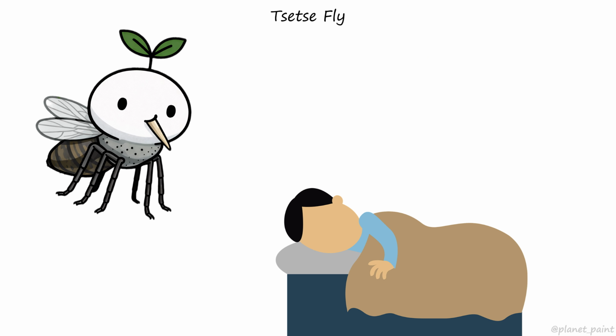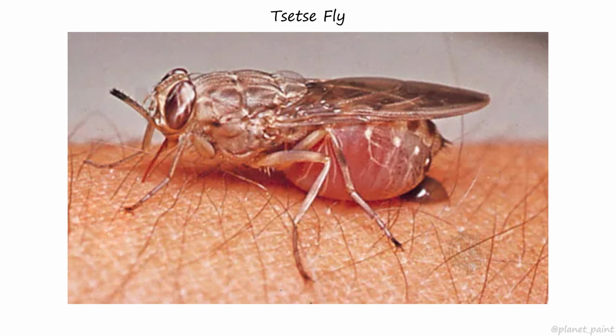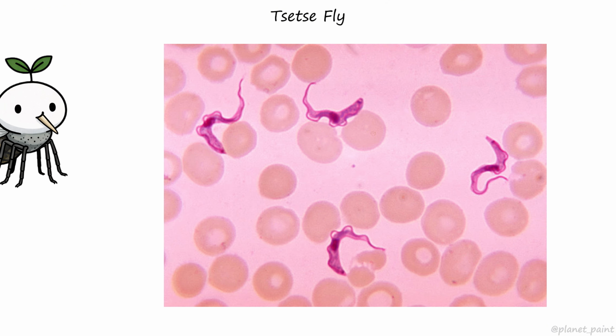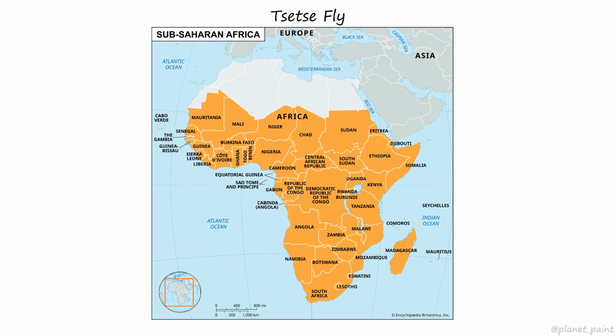Tsetse Fly. You stay awake for days, and when you finally fall asleep, you never wake up again. About the size of a honeybee, kind of yellowish brown, but if it bites you, you have basically got sleeping sickness, and without treatment, you are looking at nearly 100% death. The fly sticks this parasite called trypanosoma into you when it feeds, usually during the day in rural areas across 36 countries in sub-Saharan Africa.